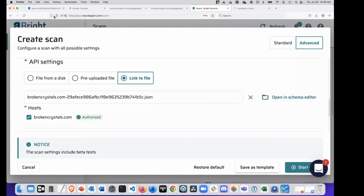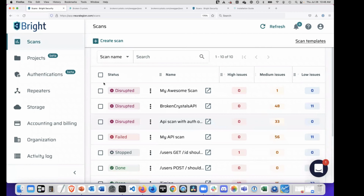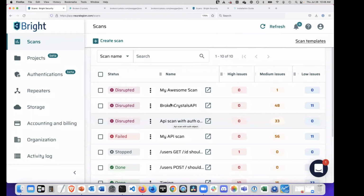If your scan's still running, it doesn't matter. You can still see the results. So if you look at my scans, if a scan is running, it doesn't matter. You can still see the results now. So I'm choosing one from yesterday. You can see basically my past few scans really didn't work, and that's because my internet was having problems. So we click the broken crystal scan, or you click whatever scan you did.